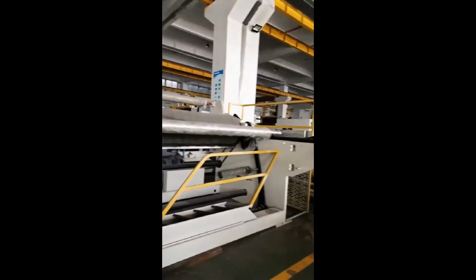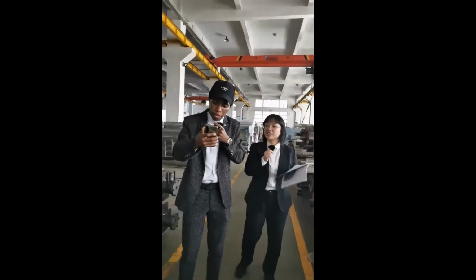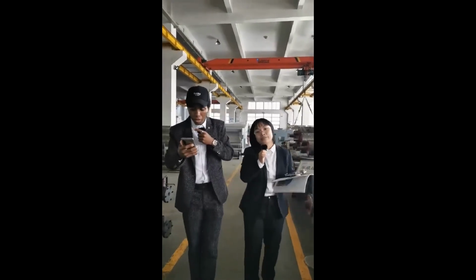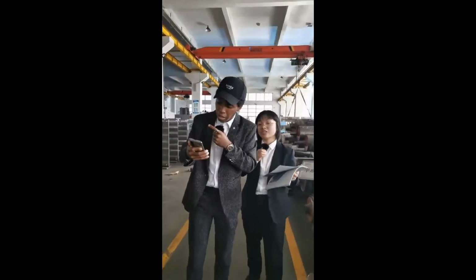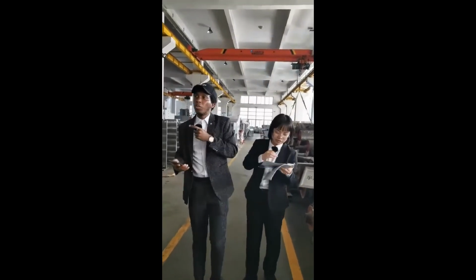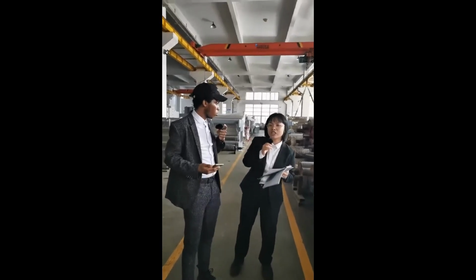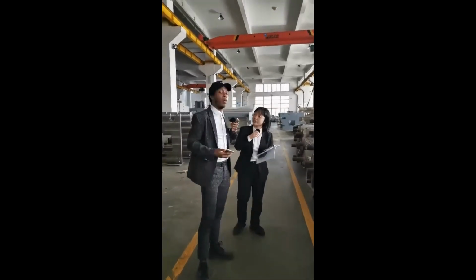Mehmet is asking what is the max diameter for the high-speed winder. The max diameter is 1,600 millimeters, and the speed is 150 to 500 meters per minute. Mehmet, that is your answer to the question you asked. This one is a high-speed winder, about 300 meters per minute.